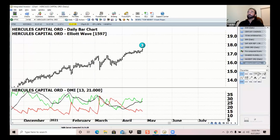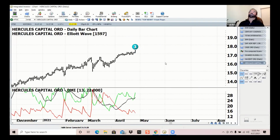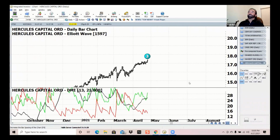And the DMI looks really good. The ADX is curling up. See, that's what you want. And you know that we weren't getting out of NAVI. The ADX is curling up. The positive directional indicator is above it. It's moving up. That's the pattern that you want to see for a stock to continue to move to the upside.